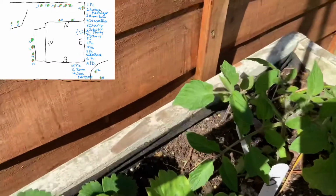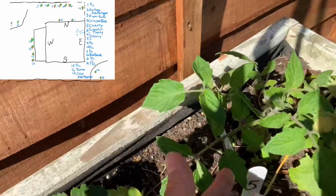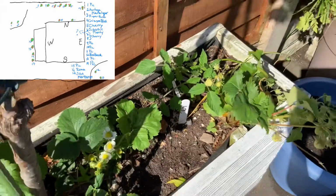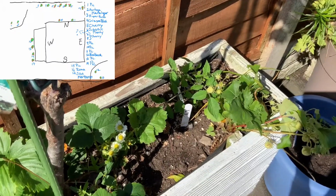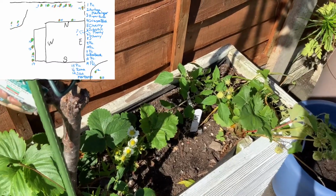So this is number 5. This is the indeterminate cherry tomato, also southwest facing, or actually south facing, on the south facing wall. But right now it is getting western sun.